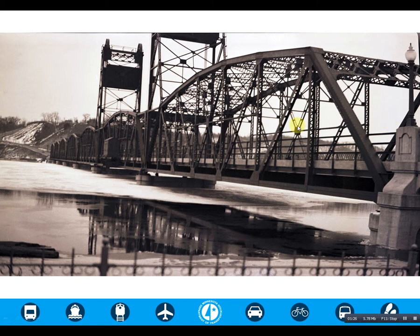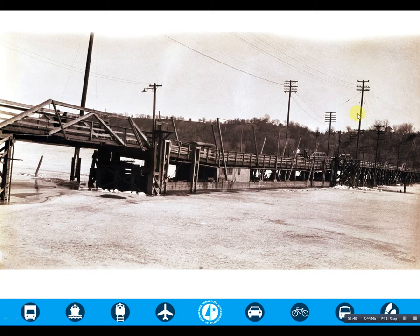This is just a historical photo of the bridge right after it opened in 1930. This bridge is a historical structure. It's on the National Historic Registry, and I have a number of historical photos just to take a look at as we move forward. This is a picture of the previous structure.